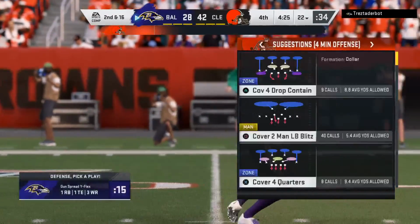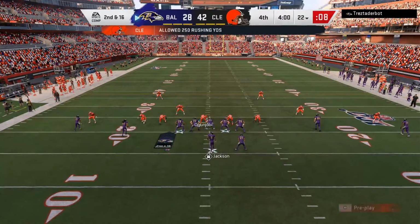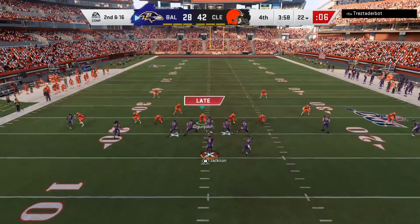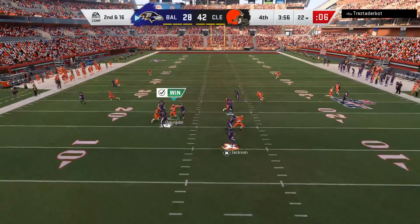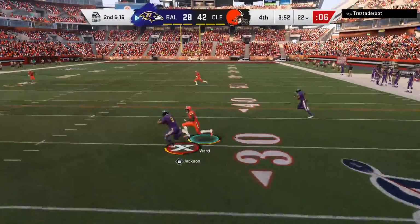The amount of sacks that they've absorbed in this game is absolutely extraordinary. Let's just face it. This offensive line, flat out, cannot handle this pass rush. It's been demonstrated time and time again. Eluding the pressure right. And now he's going to use his legs.